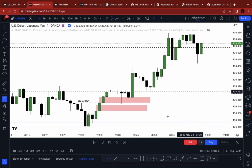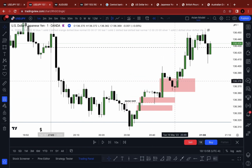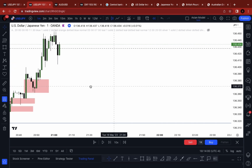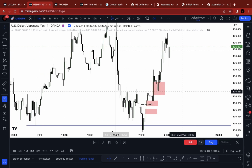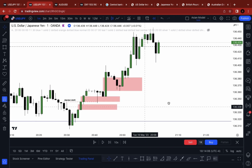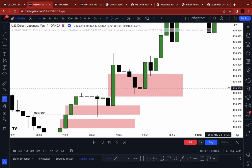But you can see multiple times, what's this? A fair value gap. Price trades into it. Where is this fair value gap also forming? Below the 8 p.m. open. Another opportunity to go long or pyramid your trade. That's how you would pyramid your trade, if you still suspect price to go higher.